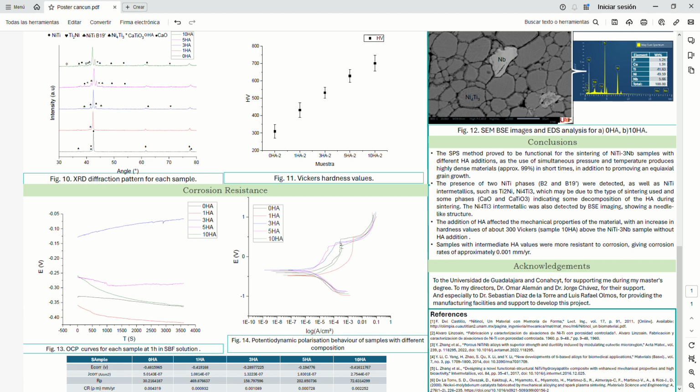The behavior of the samples appears relatively similar at first glance. However, the Tafel extrapolation method was used to obtain the current density values and calculate their corrosion resistance, and the corrosion rate was calculated according to the ASTM G102-89 standard, with the lowest value observed for the 5HA sample, which is 0.0007 millimeters per year.